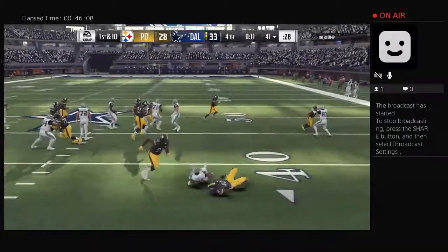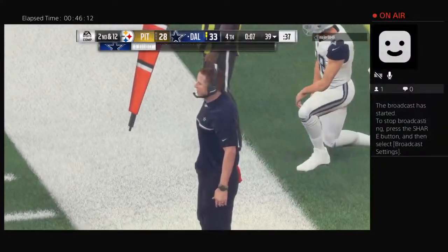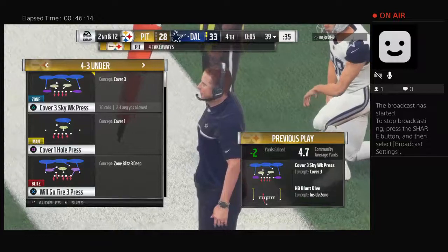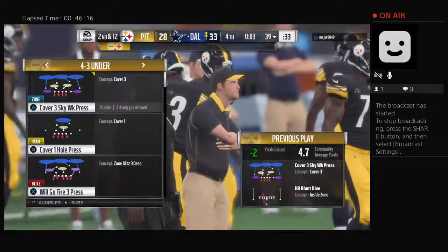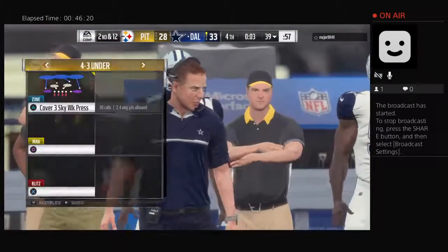The give is to Elliott, and the play goes nowhere, losing yardage back near the 40 at the 39. It's a loss of 2 there, bringing up second down. And a timeout comes in. The whistles blow with 3 seconds remaining.